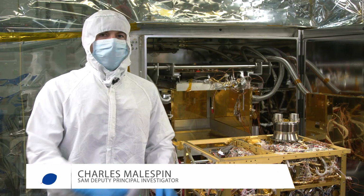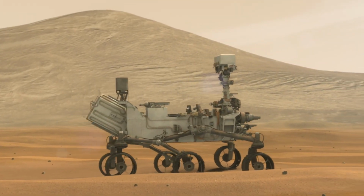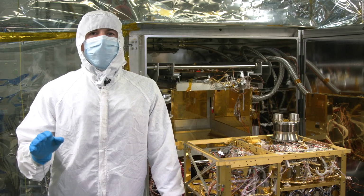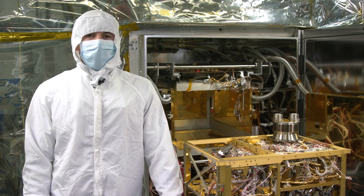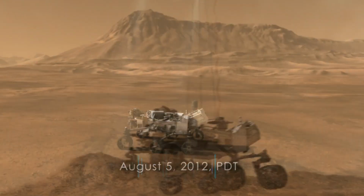Let's hear more about SAM from the SAM Deputy Principal Investigator, Charles Mailspin. Here we have the SAM testbed, which is an exact working replica of SAM, which is located in the Curiosity rover on Gale Crater, Mars. SAM took about 7 years to complete, from a proposal in 2004 to a 2011 launch, and required 150 people in its creation. After landing on Mars in August of 2012, it is still operating on the surface after 8.5 years.